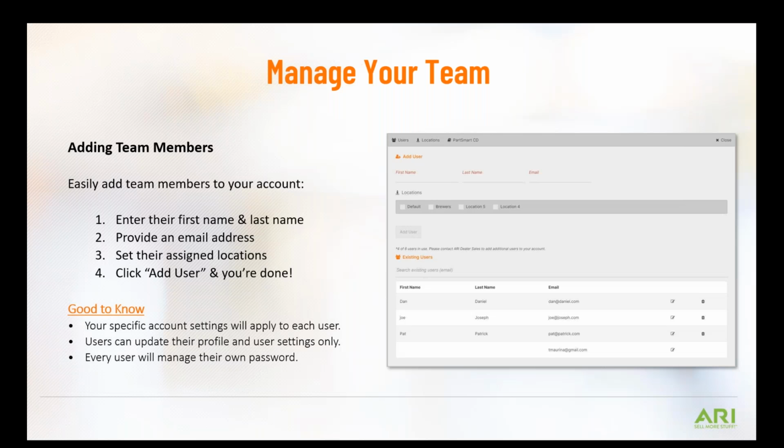Now let's talk about managing your team. Adding team members. It's really easy to add team members to your account. All you have to do is enter their first name and last name, provide an email address, set their assigned locations, then click on the Add User button, and you're done.